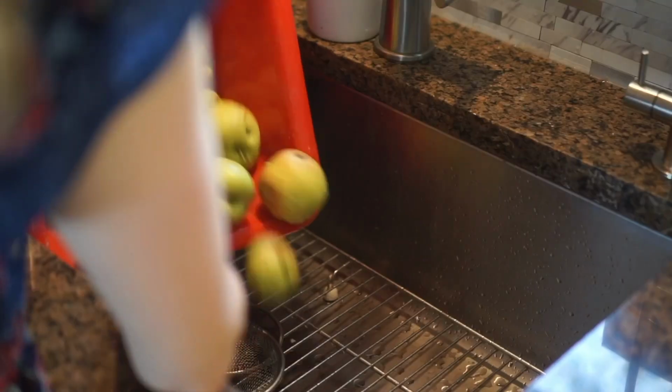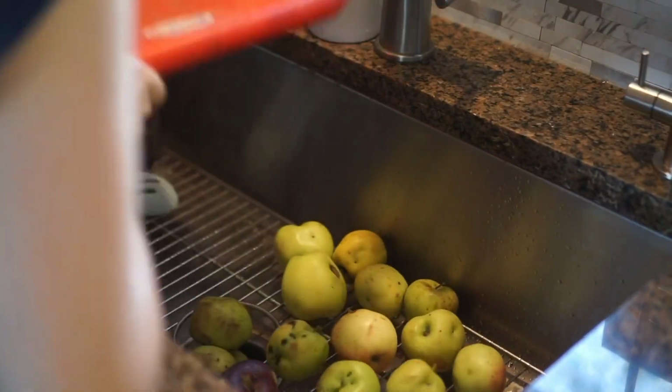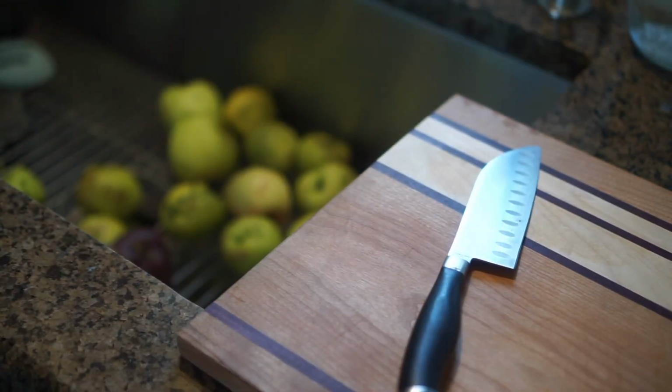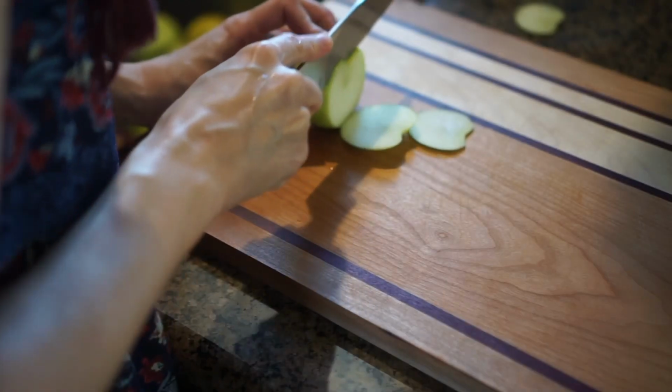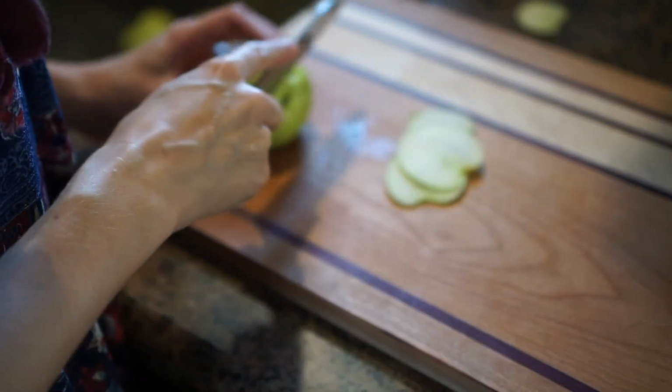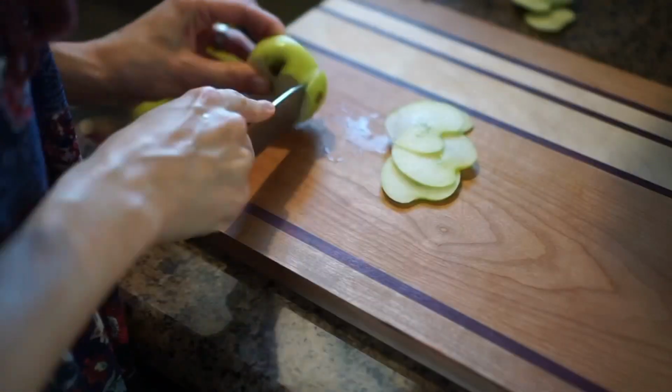So some of our apples on our tree are finally ready to pick, and the ones that are less than ideal for eating whole, because there are so many spots on them and you have to eat around them, what I've been doing with those is cutting them into really thin slices and making our own apple chips.